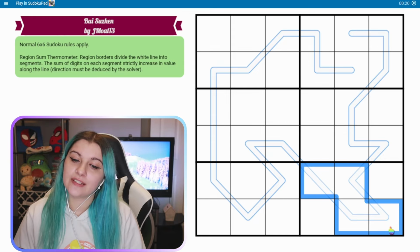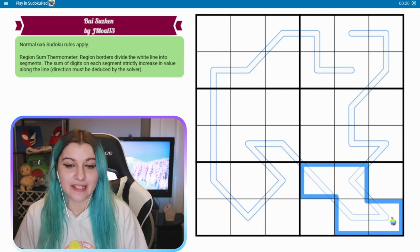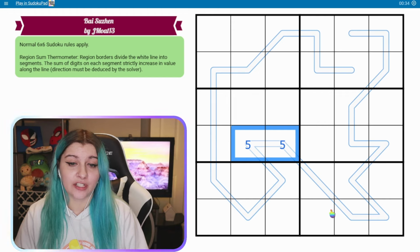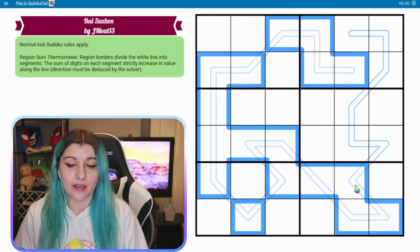So the smallest that this can be is 10. If this were to be the digits 1, 2, 3, 4, that would be 10. The biggest this can be is 5, 6, making it 11. So I think the direction I need to go is that this will be the smallest end, and then we're going to get larger as we go this way.